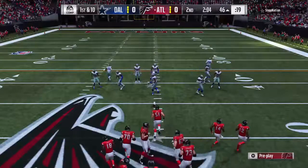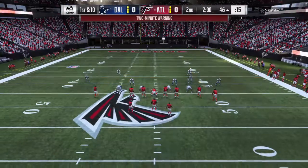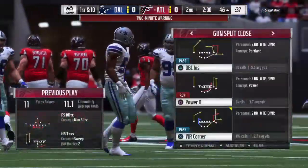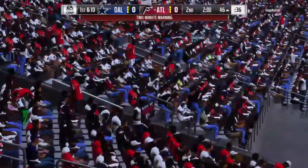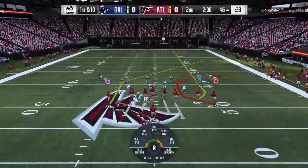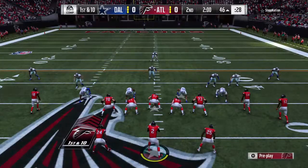Couple of first downs to kick off the drive. Here's 1st and 10 up at the 46. Two minutes remain in a scoreless first half. We're back to Atlanta right after this timeout. This offense finding its legs now. Here's another 1st and 10.